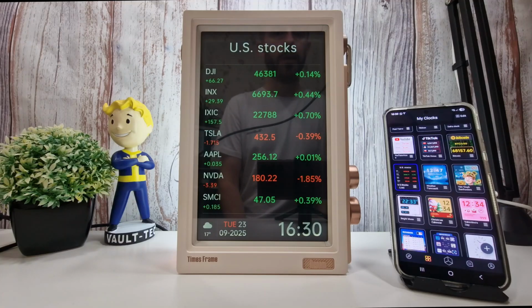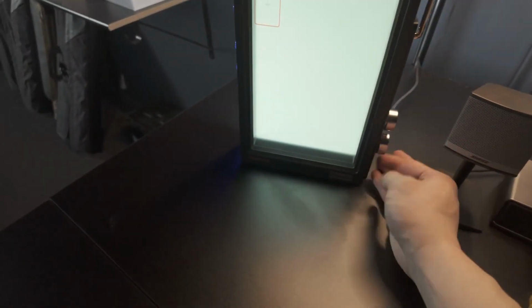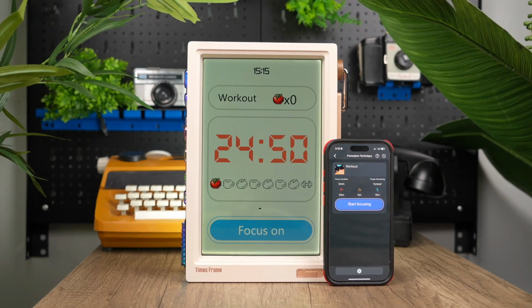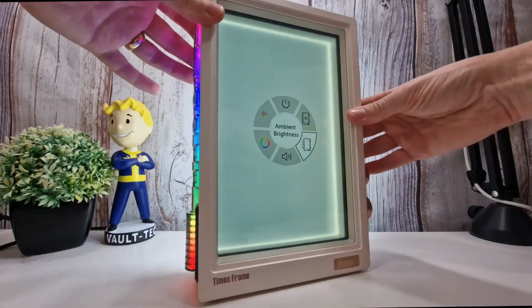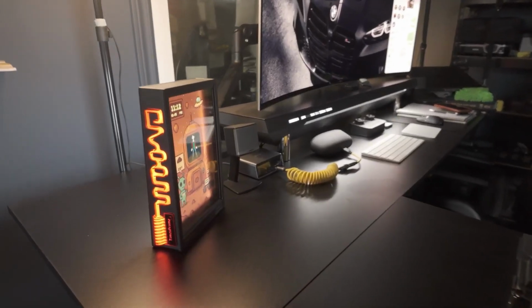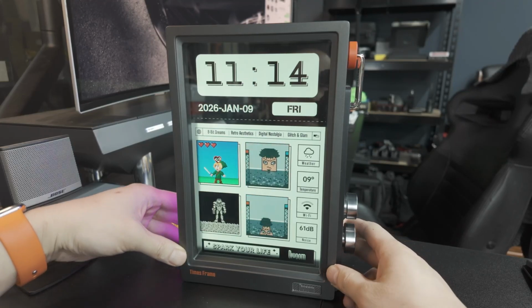At the end of the day, the Divoom Time Frame is a desk-first display. The transparent design gets your attention, but the real value comes from how it transforms photos, clocks, pixel art, and live data into a cohesive desk experience. If you're looking for something that's both functional and visually expressive, this definitely delivers. Pricing appears to hover around the $115 range, though that can vary depending on where you buy it.